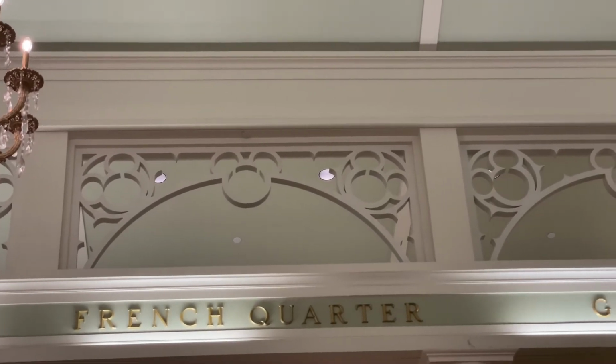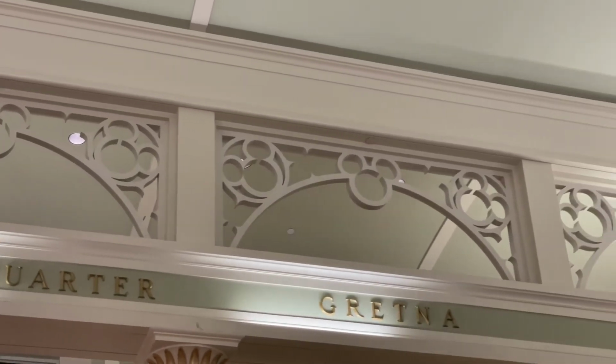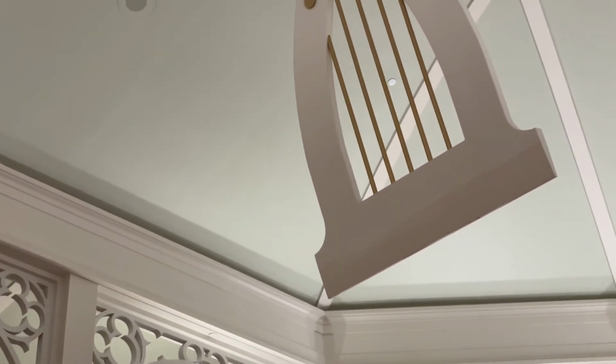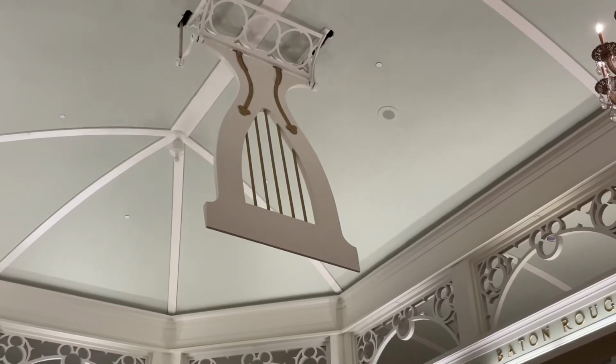And all along the top, you've got hidden Mickeys. And check that out. I believe that that is a fan. There's one on each side too.